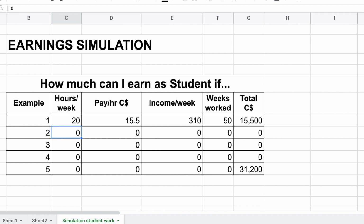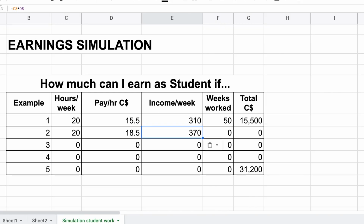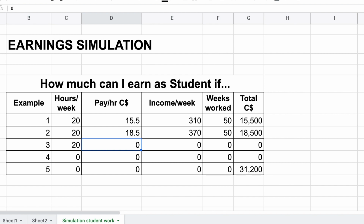Let's go on to example number 2. And here again, let's use 20 hours per week as your workload. And let's say that you got a job at a company that pays more than minimum wage. Let's say that you get $18.50. In that case, you will earn $370 per week. If we again assume 50 weeks worked per year, that amounts to $18,500, which is still a far cry away from the $31,200. Now let's go on to example number 3, still using 20 hours per week.